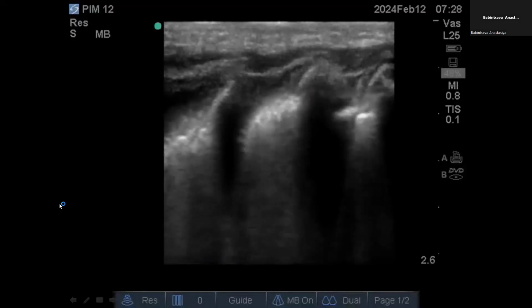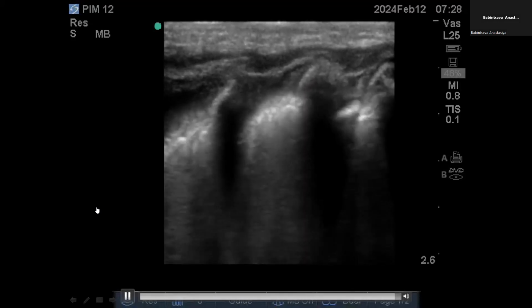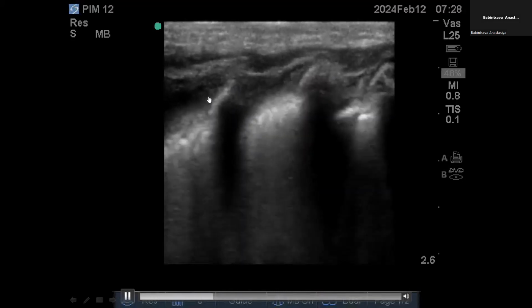Very nice. This is R1, and here we can see two intercostal spaces. The batwing sign is seen, and the pleural line is not visible. Can we say, Dr. Alok, I can't see any pleural line as such.